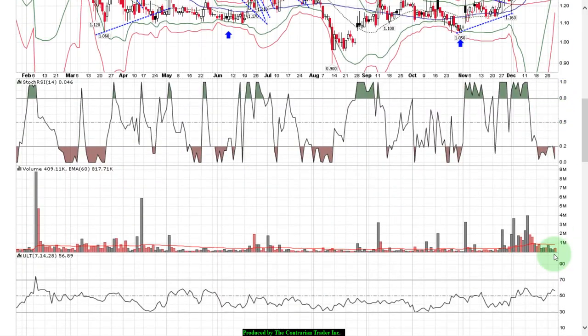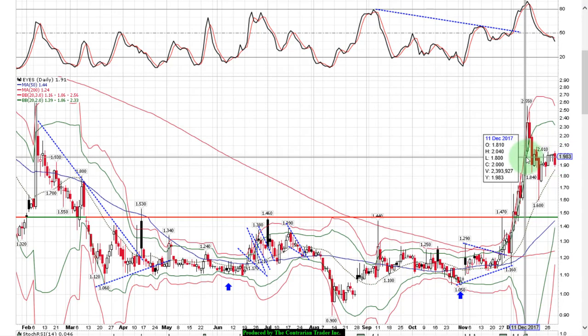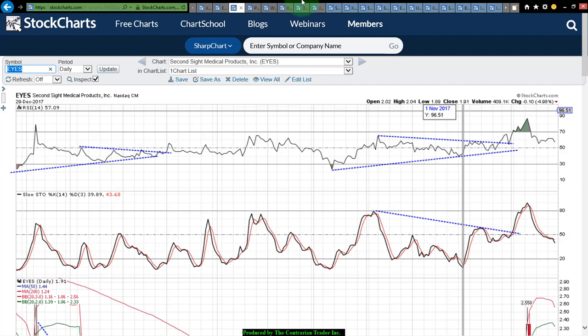How is volume? Volume is very light to the downside on Friday. I think today is going to be a really serious tell for EYES because you're going to have your volume traders back on the street, and they'll give us direction on where EYES is heading next.